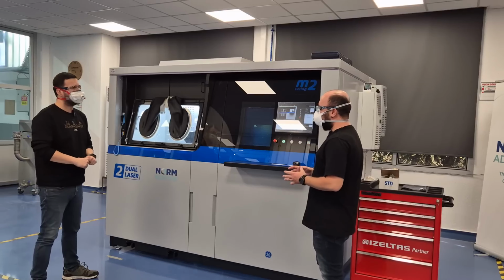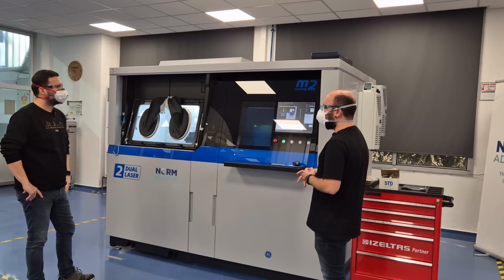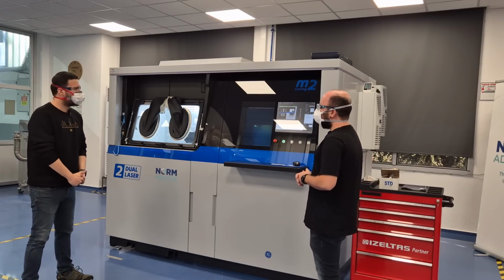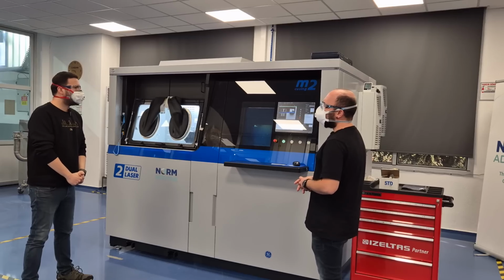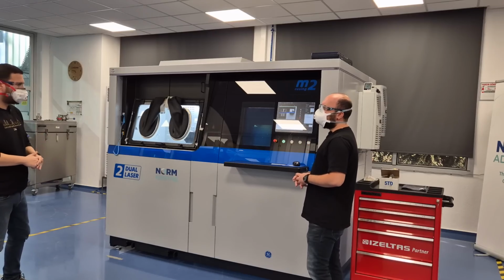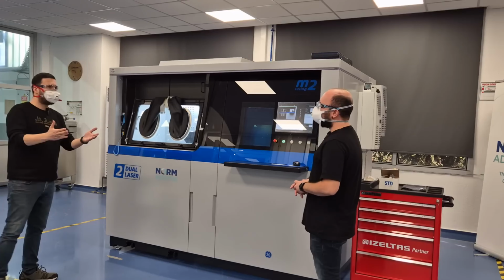Anladım. We are currently standing next to the machine that produces metal. You said that it can process aluminum and steel materials, right? We have aluminum and stainless steel in this machine. How does this machine work? The working principle of this machine is different from the polymer system I just explained, but it also uses metal powders as raw materials. Here we have a printer section for metal powders.